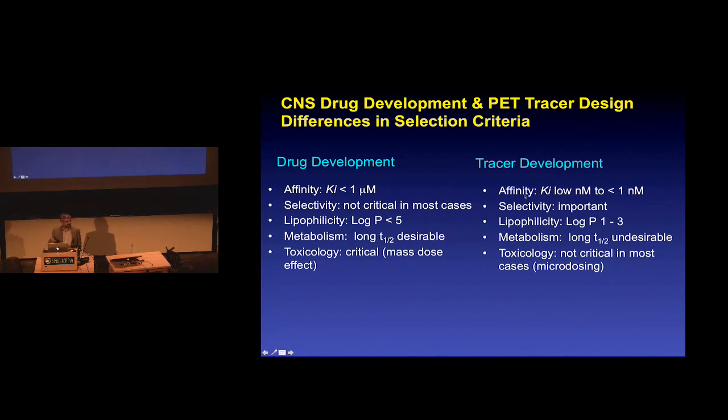When we do tracers, it's different. We need to have really, really high affinity. So we have very good binding at very, very low target concentrations. We need it to be selective. We want it to only go to one site, otherwise the image is going to be a mess. We're going to have a compound at different sites we're seeing. We want it to be lipophilic, but not too lipophilic, just enough that it's going to cross the blood-brain barrier, but not stick to everything. And we don't want it to hang around too long. We need it to clear to come to equilibrium. So those images you saw, the background would clear out.